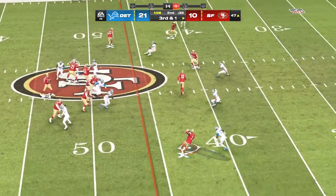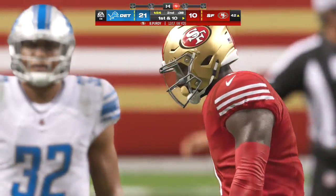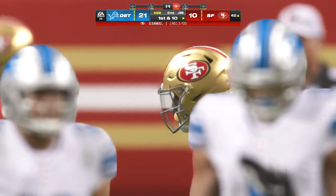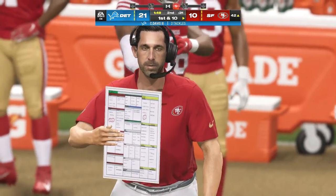Once more, Purdy looking to throw. Able to find the open man. That's complete. And he is going to have a 49ers 1st down, and comfortably so as he gets 5 there on 3rd and a yard.